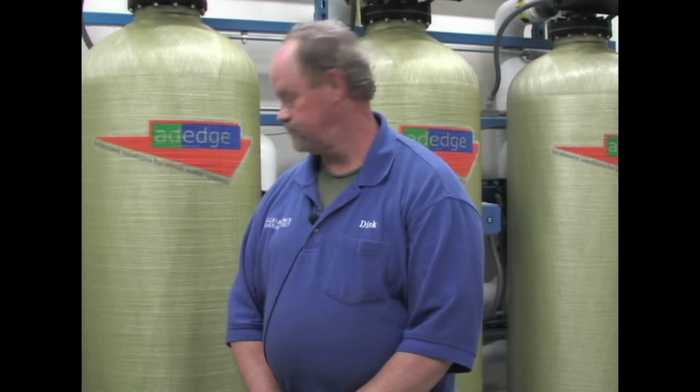The sulfide in the system itself is about 630 parts per billion, which is pretty strong. These have taken care of it great. We haven't had any smell or taste in the water at all.